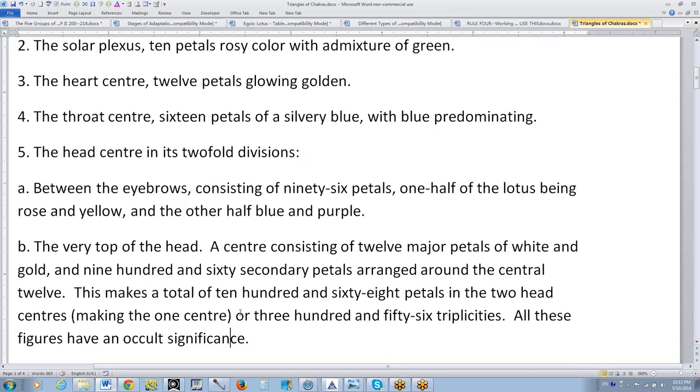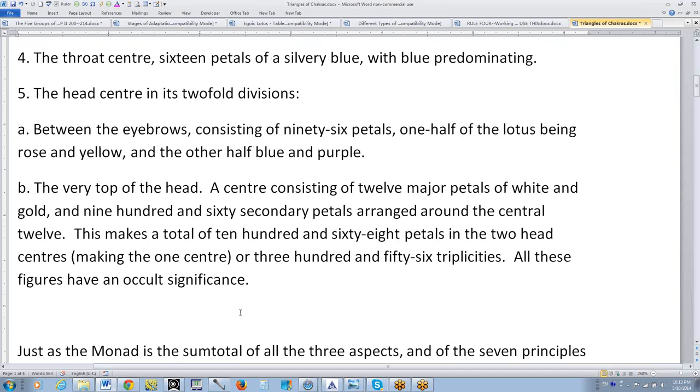Then, of course, at the very top of the head, the center consisting of 12 major petals of white and gold. Well, this is going to relate us to the solar angels, of course, with their golden color, and 960 petals arranged around the central 12. And this makes a total of 1,068.